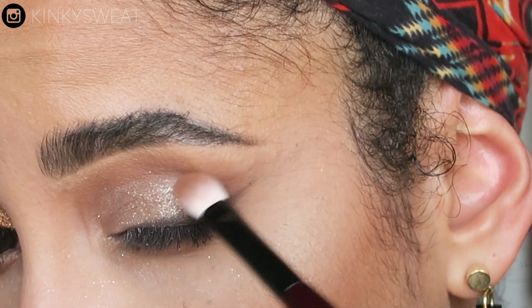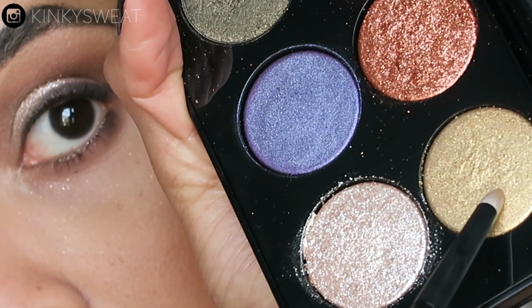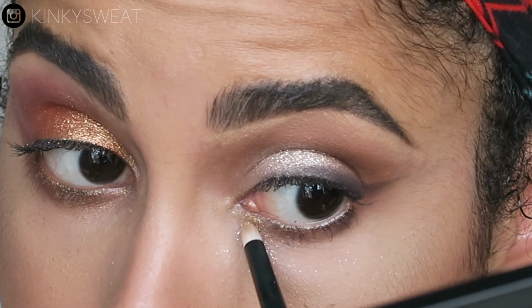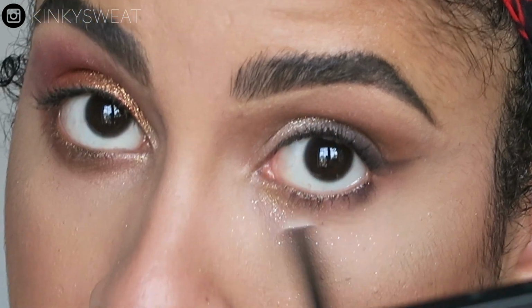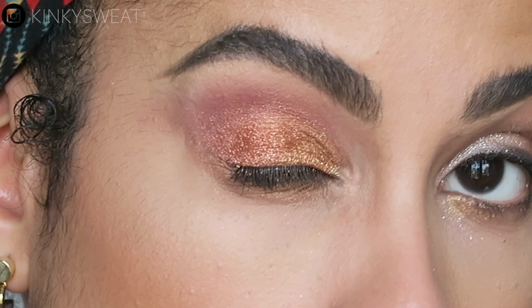Taboo with my Worker Pro just to kind of match up with what's going on with that wing. Definitely Jubilee. This is my Refer number 3 pencil brush. So we'll put the gold here on the lower lash line. All right, friends, let's put on some lashes and I'll be right back.